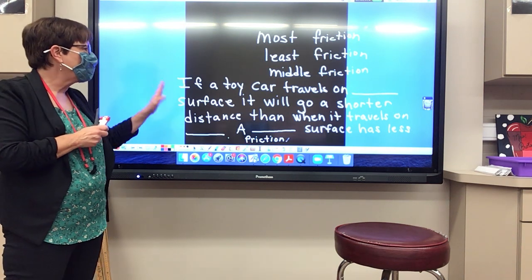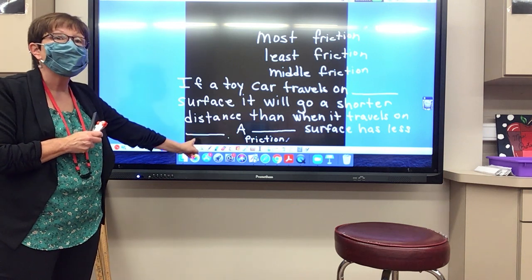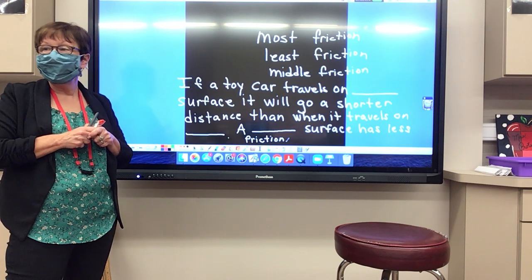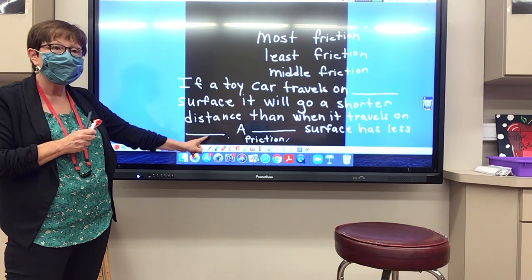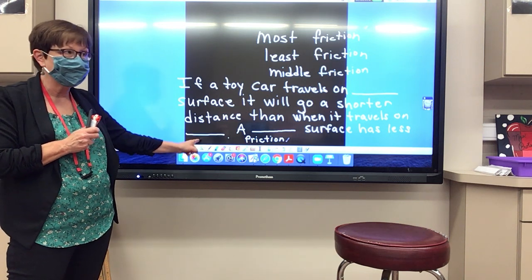Then this one is going to be the one where you write where it travels on, where it goes the farthest. So which of your pieces of surface will go the farthest? And that's where we're going to write this here. Which fabric piece do you think it's going to go the farthest? That's the fabric piece we're going to write down there.